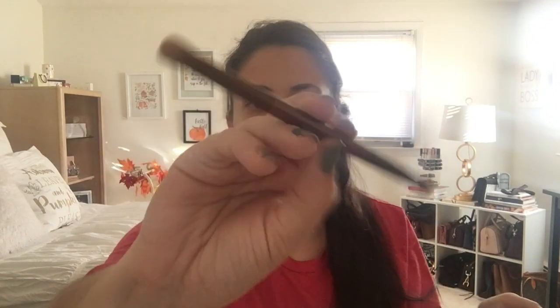So now I'm going to go in with the brush I got from my Naked Heat palette. It doesn't even say Urban Decay or anything on it. That's so weird. And I think I'm gonna go in with Shimmer Toast, which is this color. It's a gray shimmer, but has a beige undertone.